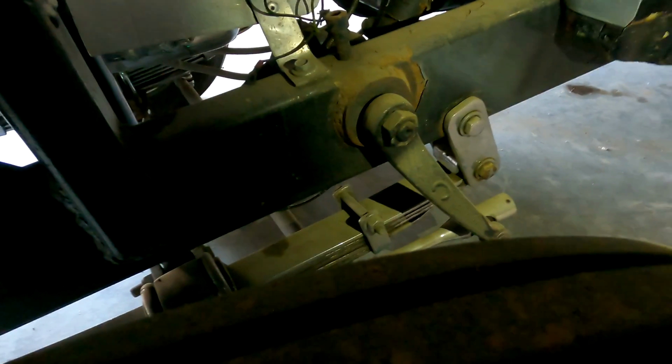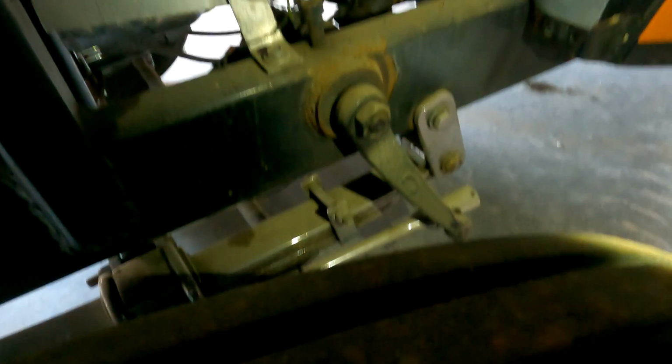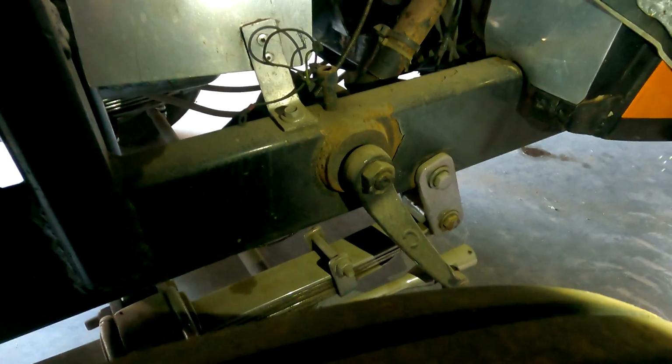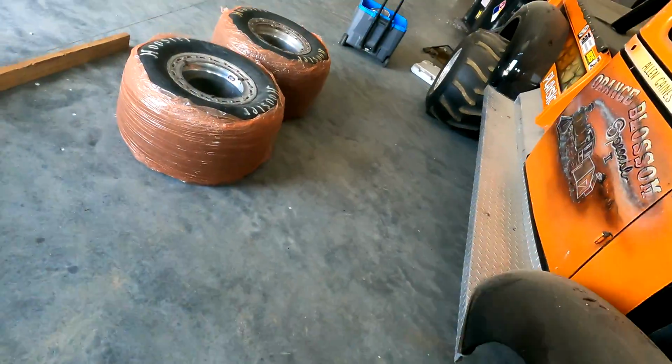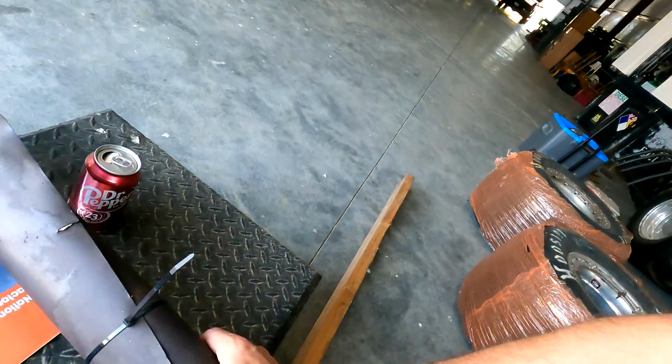Look at this. Look at the frame on this thing. I wonder what he used. Chrome leaf springs. Let me set this down. Guys gave me a banner too.